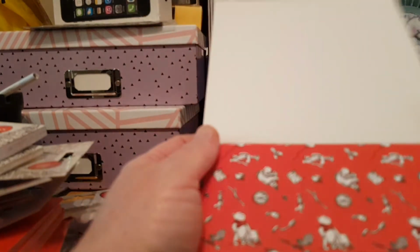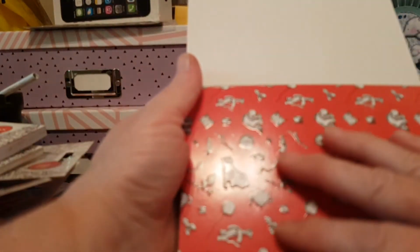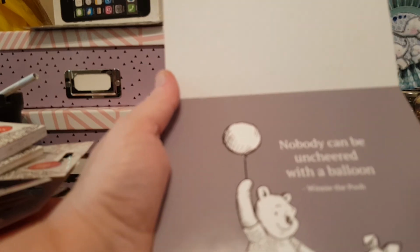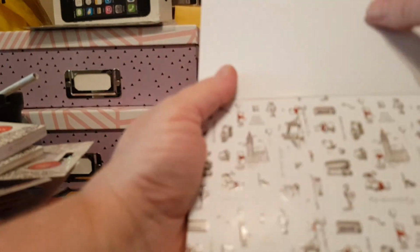So, oh, this is nice. As you can see, this is embossed. I don't know if you can see it raised. Super cute. And again, nobody can be uncheered with a balloon with Pooh and Piglet. I really like these papers. Here we have silly old bear busy doing nothing.